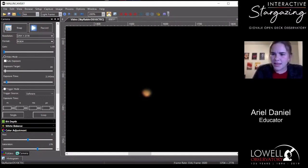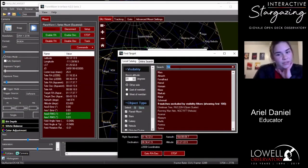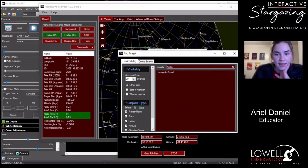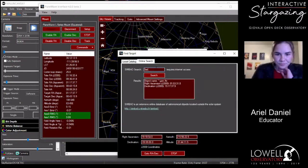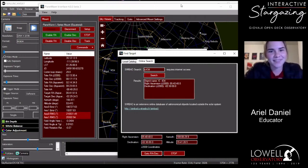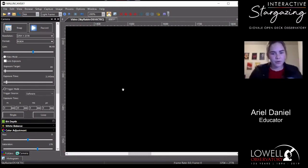Now, is the Horsehead up, or is it still just a little too low? If it's still a little too low, we could try the Flame Nebula. So we're looking for the scientific name of the Horsehead Nebula right now. And now we're going to go ahead and up our exposure, because with Mars, again, we're just using a couple milliseconds, but we're going to jump back over to a couple actual seconds.